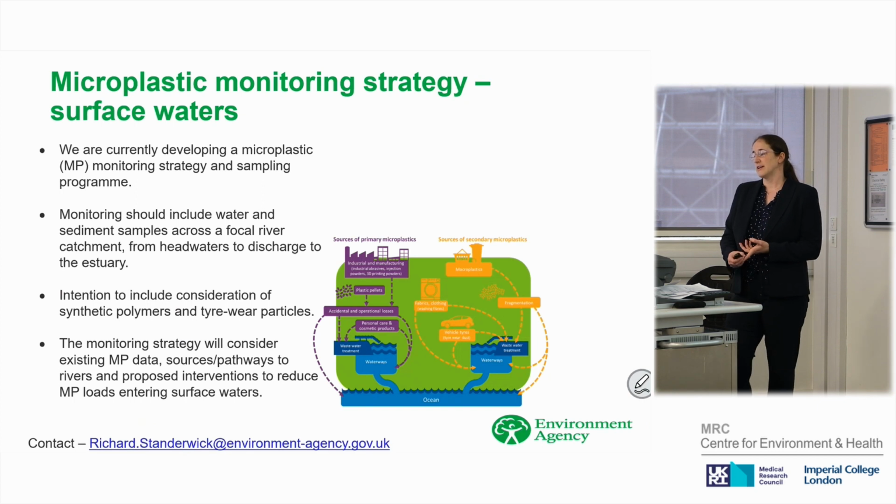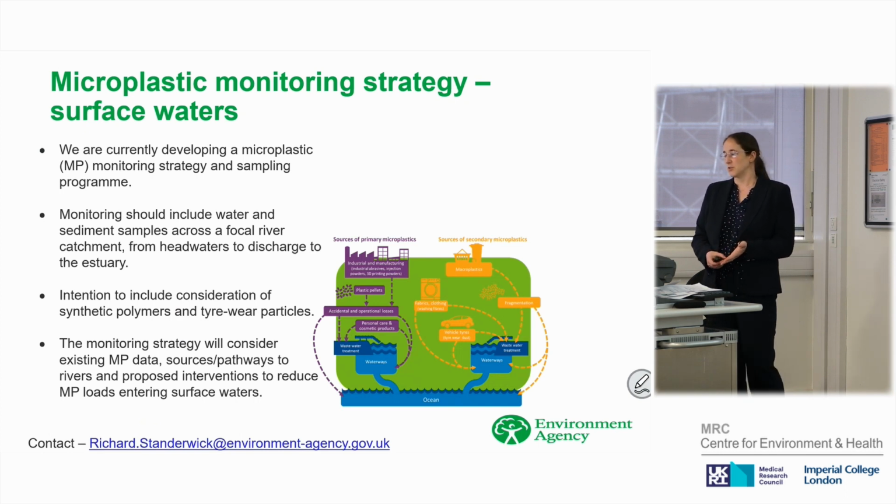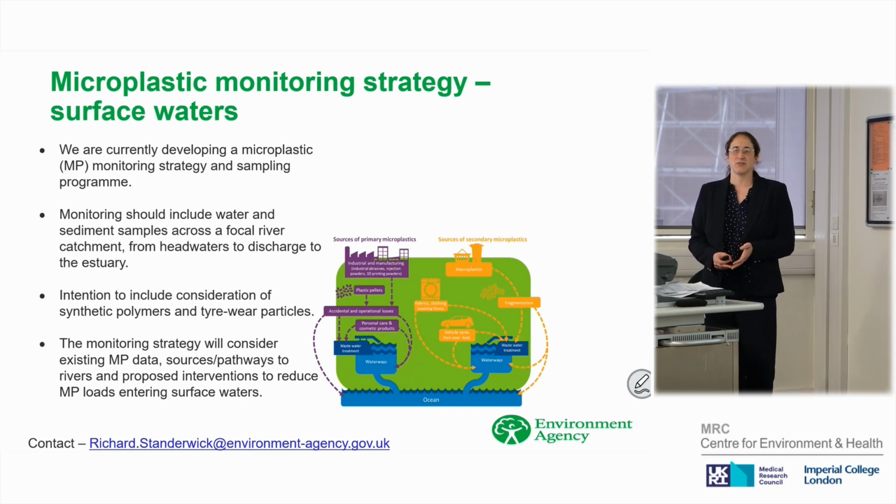We're looking at this in consideration of the synthetic polymers as well as tire wear particles, and the monitoring strategy to ensure that we're considering both existing microplastic data. There's a lot available from academia. There's a lot available from the water industry work that's happened so far, but there's a lot more that we still need to understand in terms of the approaches that are best to take for looking at what's going to give us a useful baseline of microplastics data.